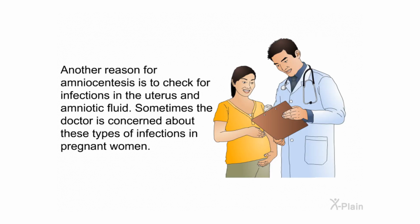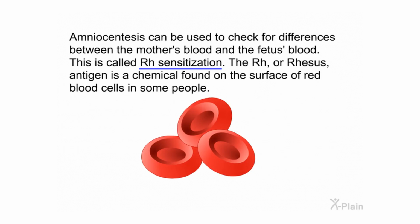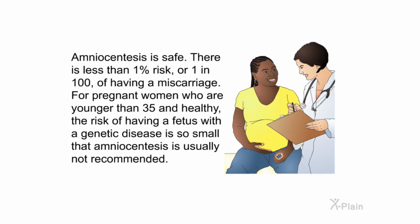Another reason for amniocentesis is to check for infections in the uterus and amniotic fluid. Sometimes the doctor is concerned about these types of infections in pregnant women. Amniocentesis can be used to check for differences between the mother's blood and the fetus's blood. This is called Rh sensitization. The Rh or rhesus antigen is a chemical found on the surface of red blood cells in some people.